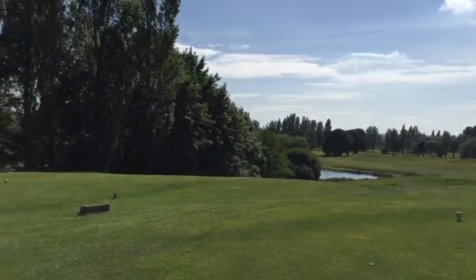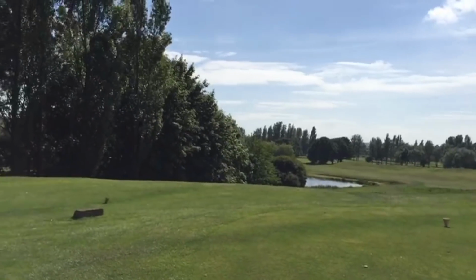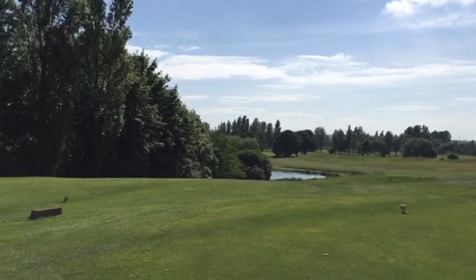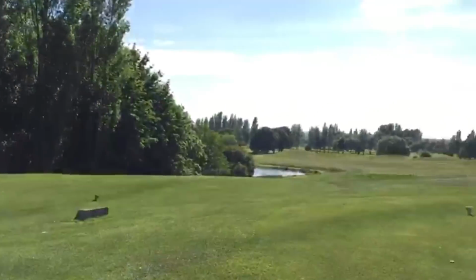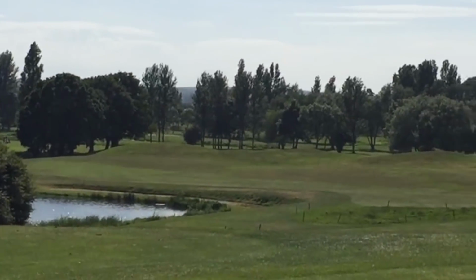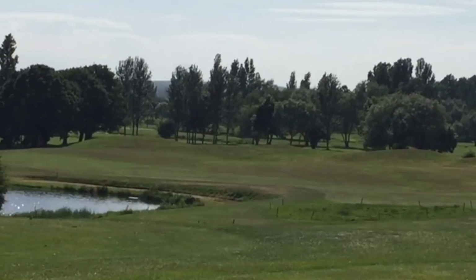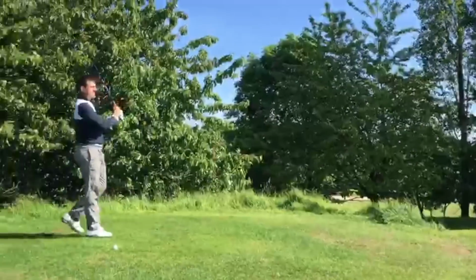This is a nice little hole. I think it's your signature hole, this is. Hole 16. Yeah, it's a good one. Take on as much or as little of the lake as you like. Just squeeze my way over.